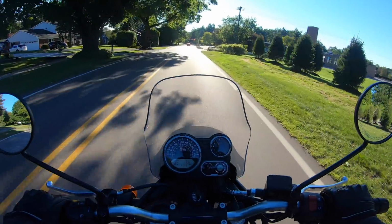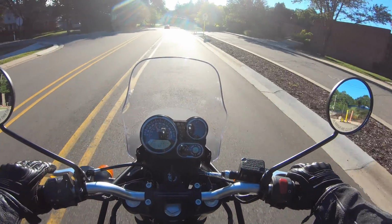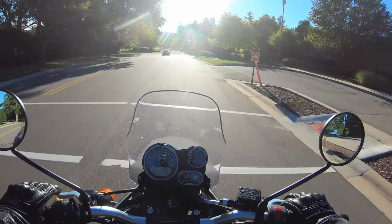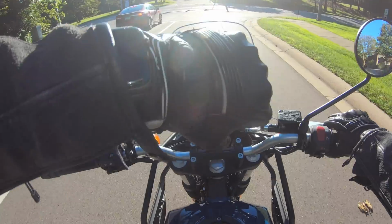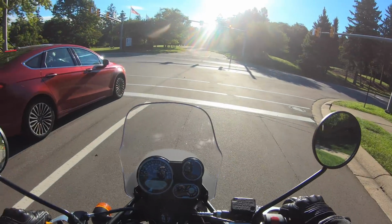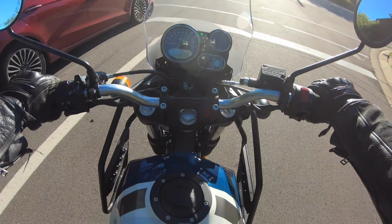There's nothing wrong with that, but it's smooth, and this riding position is so nice. Let's see, I'll make sure. I'm just going left. Still figuring out where I'm going, as I've never been.